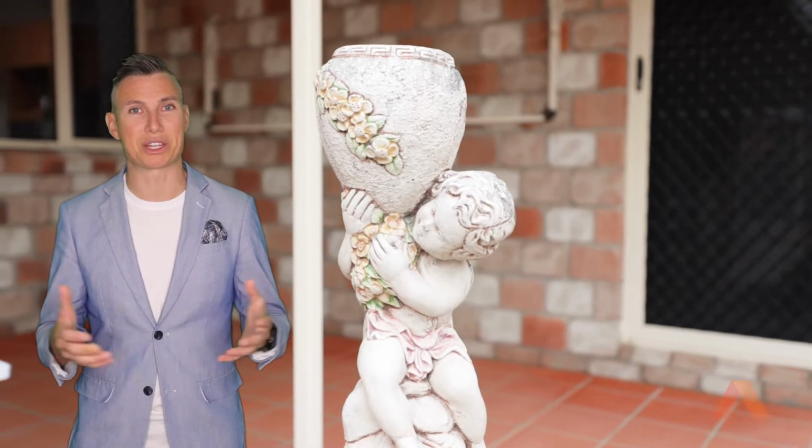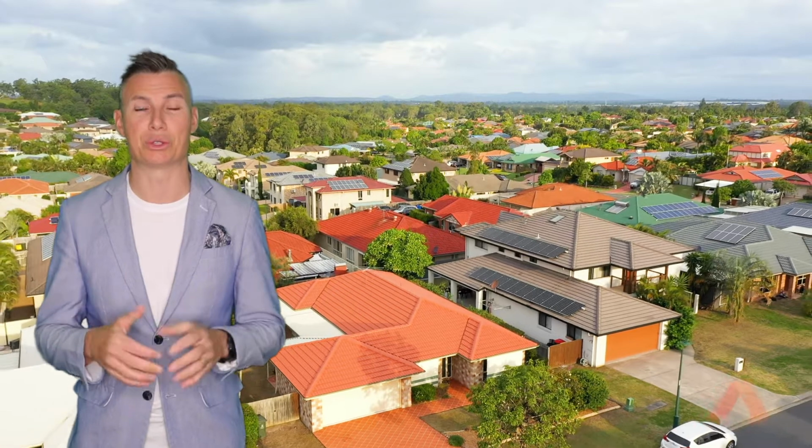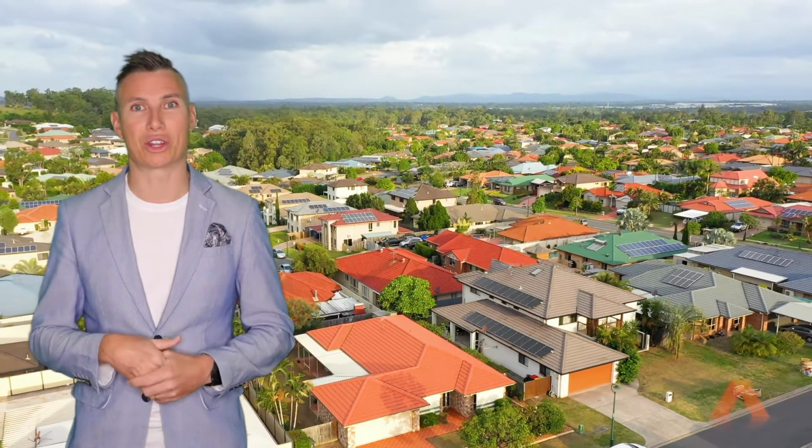Now, half of this home is all undercover with the alfresco area. Plenty of space for the kids to set up the swing set, trampoline, whatever it might be, full side access, and it was built in 2004. It is just a stunning home, all in the Stretton College catchment.